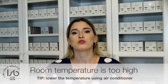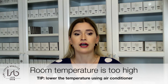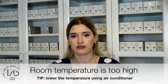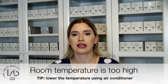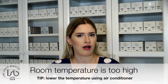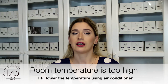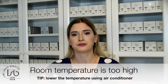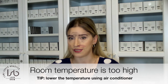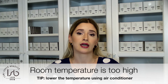Another condition that can cause some troubles is that the room is too hot. When the room where we work is too hot, the adhesive, our lash lift adhesive, can get too liquid, which means that it's not as comfortable to work with. And the same as with high humidity, high temperatures can slow down a bit the drying process of our adhesive. So you can use the air conditioner, for example, to lower the temperature in your room a little bit.